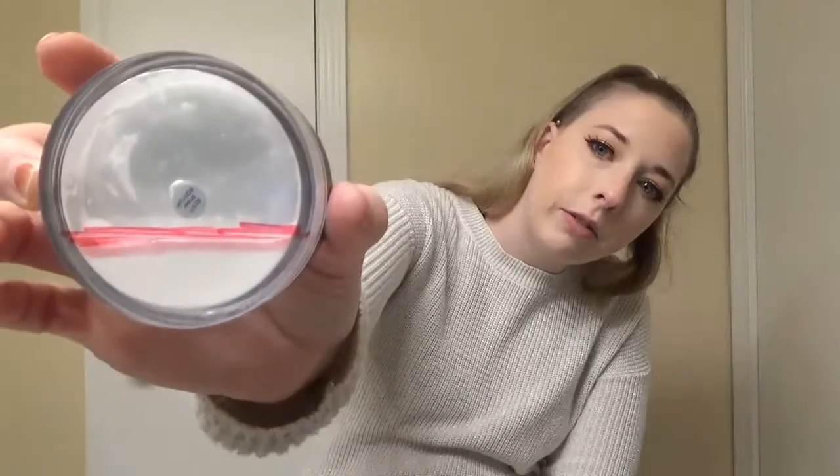So this is the e.l.f. defining powder or something. I use this to set stuff. I have that much of it left. I'm hoping I'll finish this by the end of the year because I have like 3 other powders just like this.